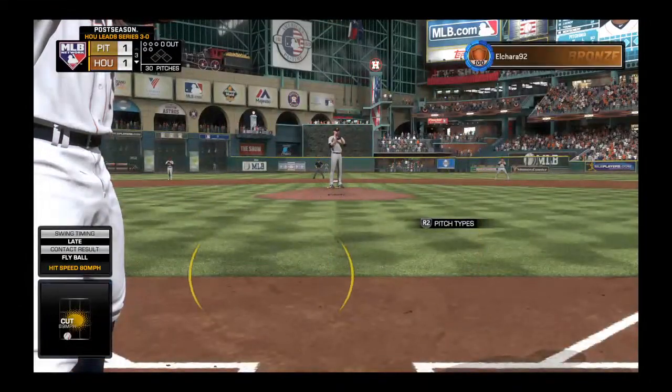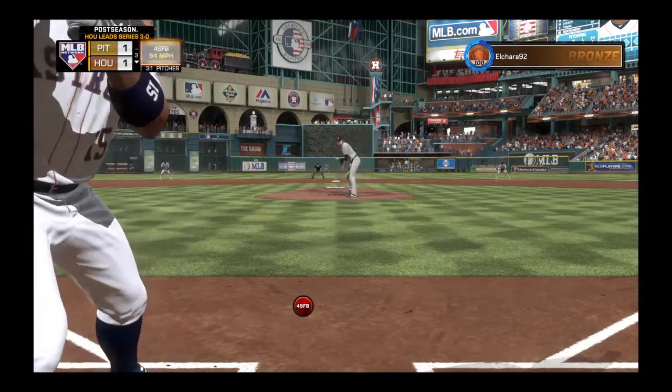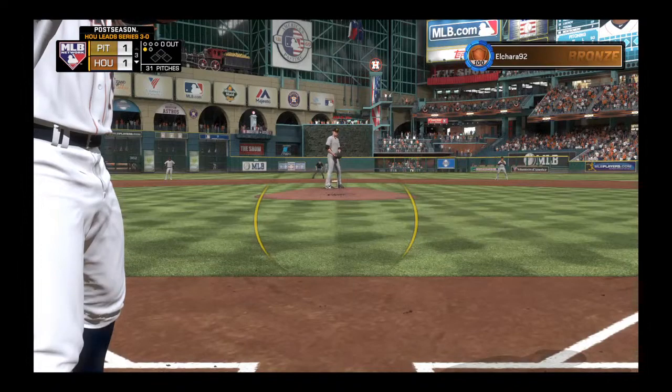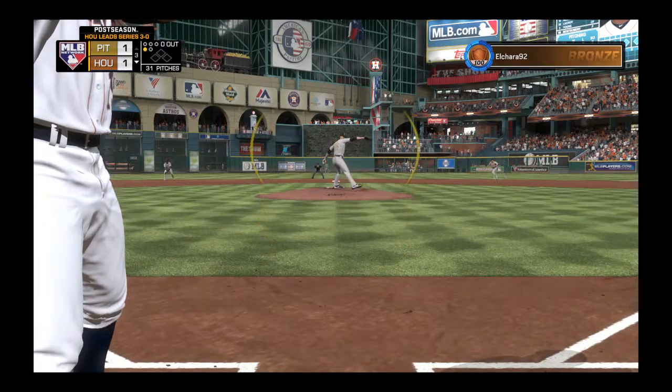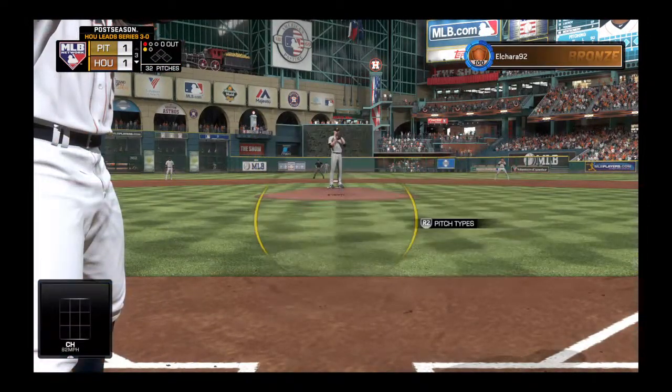Ready for another chance? Starlin Castro. 0 for 1 for him here in this one. In there, 0-1. Starlin Castro. Set to deliver the 0-1. And a pitch in the dirt as he lays off. It's 1-1.